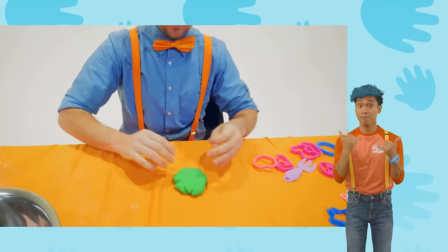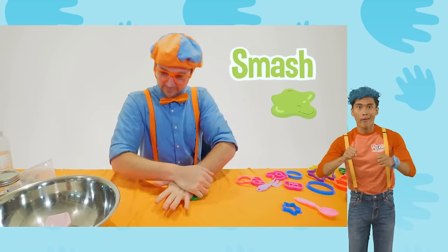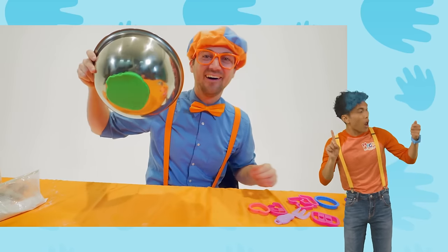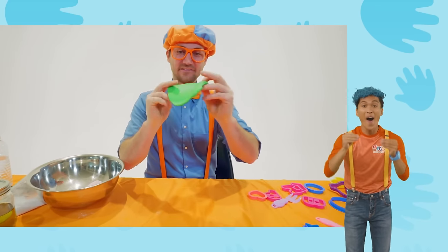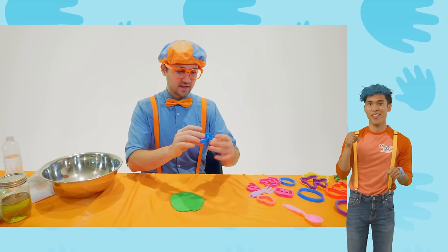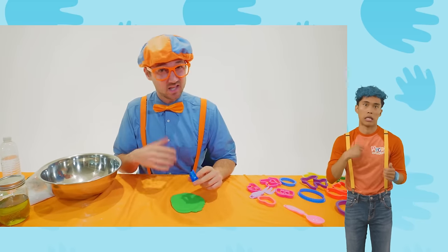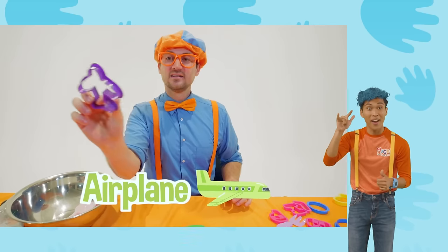So now what you can do with this, it's so much fun. You can actually smash it flat. Watch this trick. Where'd it go? Oh, that's silly. Okay, let's peel it off. Wow, perfect. And then now you can use these. They're like cookie cutters, but these are definitely not cookies that we're making. I would not eat this, okay? All right, okay. Remember that airplane?